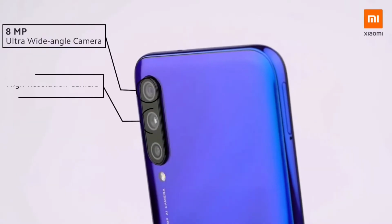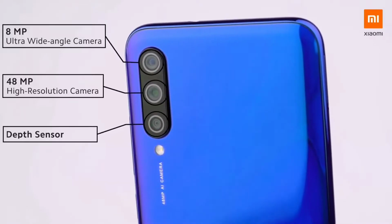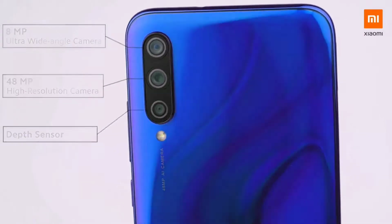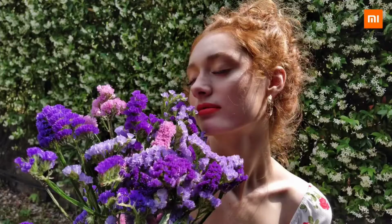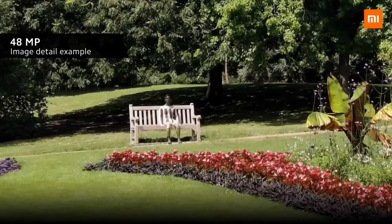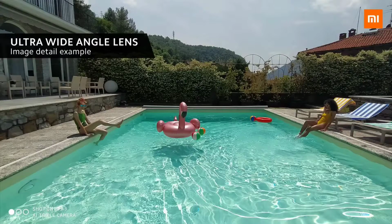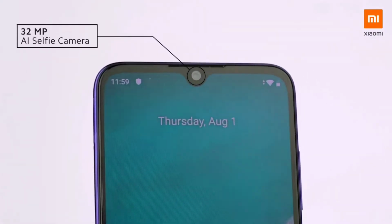As far as the cameras are concerned, the Xiaomi Mi A3 on the rear packs a 48MP primary camera with an 1.79 aperture and a second 8MP camera with an 2.2 aperture, and there is also a third 2MP camera. The rear camera setup has autofocus. There is also a 32MP camera on the front for selfies with an 2.0 aperture.